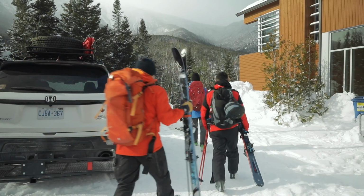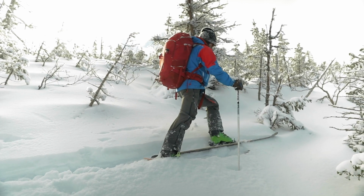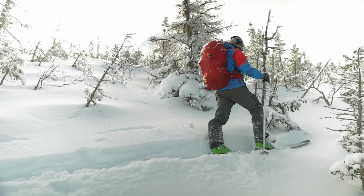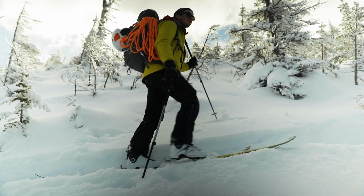Charles Stevens, I've been guiding with Ski Chic-Chocs for 5 years now. Stéphane Gagnon, je suis propriétaire de Ski Chic-Chocs. And we are in the Madeline Mines. The Madeline Mines is special because it's got good diversity in terrain and some of the biggest lines in the Chic-Chocs are in the mines.